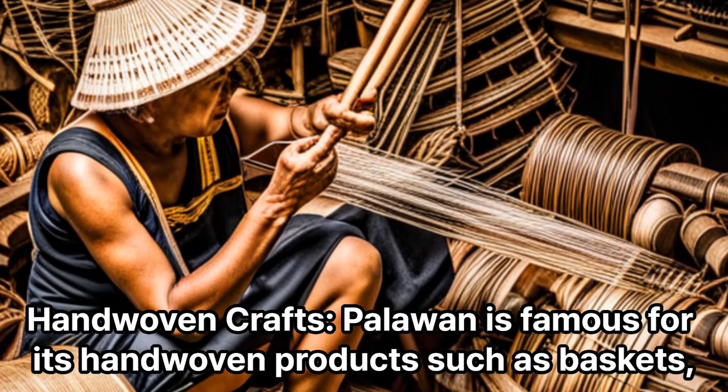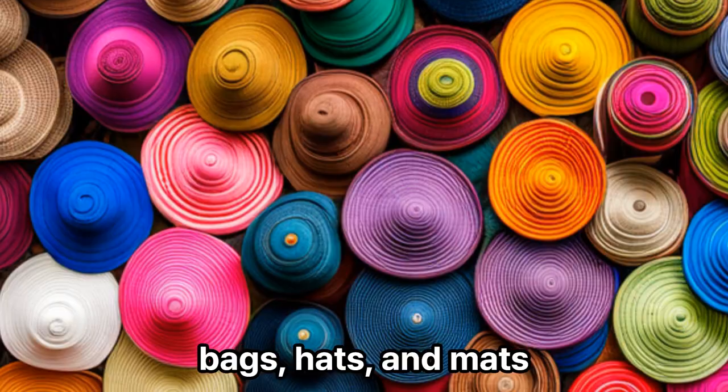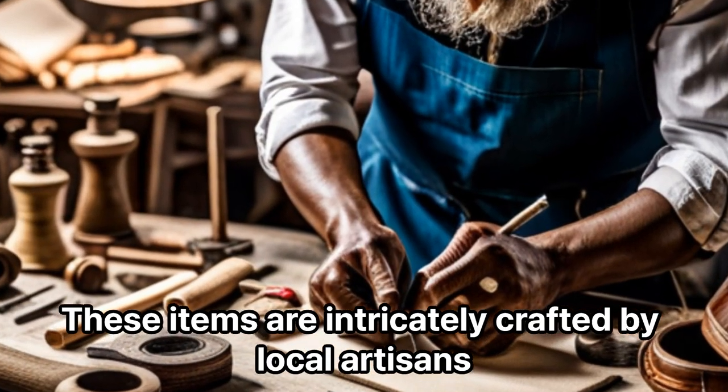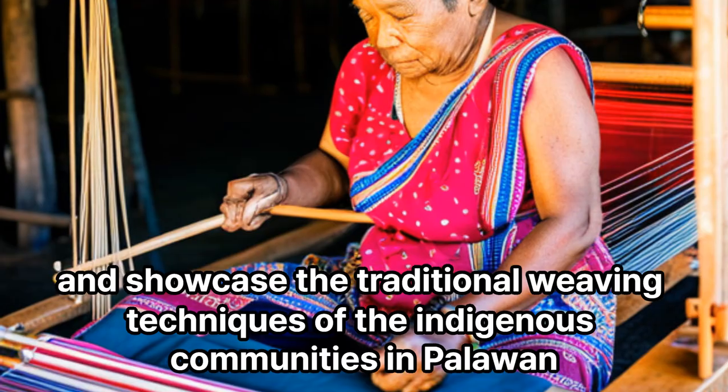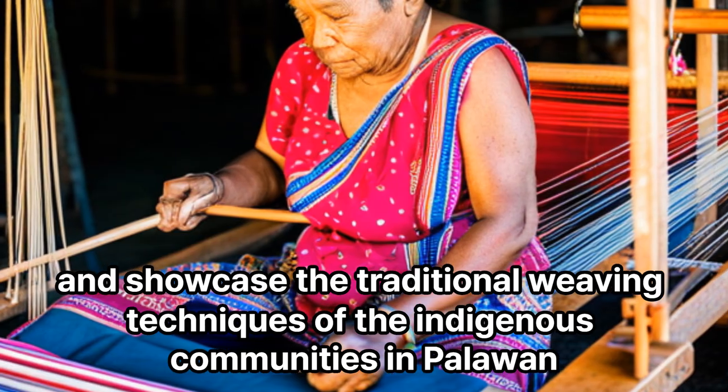Handwoven Crafts. Palawan is famous for its handwoven products such as baskets, bags, hats, and mats. These items are intricately crafted by local artisans and showcase the traditional weaving techniques of the indigenous communities in Palawan.